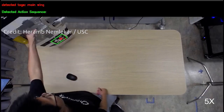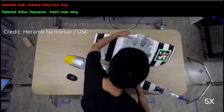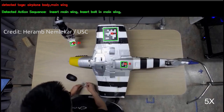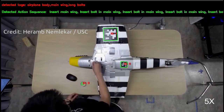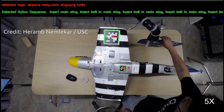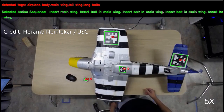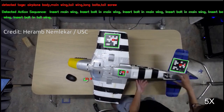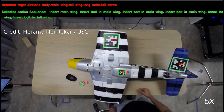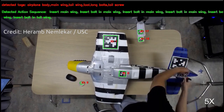This skill, often referred to as theory of mind, comes easily to us as humans, but is still challenging for robots. But if robots are to become truly collaborative helpers in manufacturing and in everyday life, they need to learn the same abilities. In a new paper, USC researchers aim to teach robots how to predict human preferences in assembly tasks so they can one day help out on everything from building a satellite to setting a table.